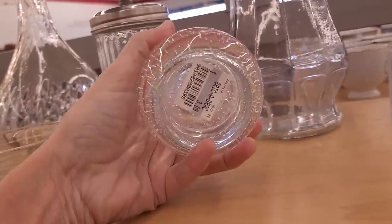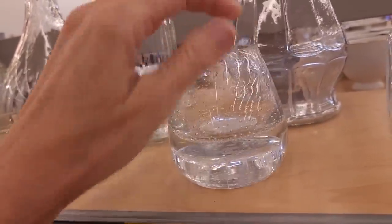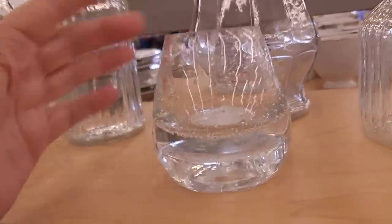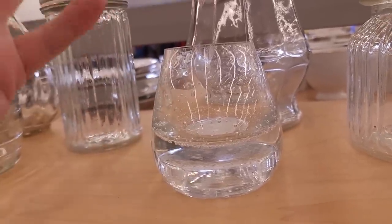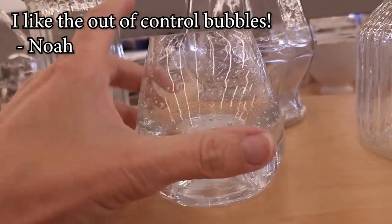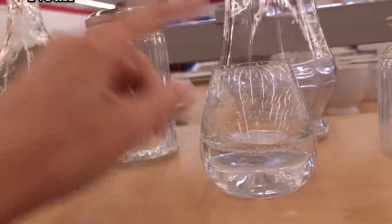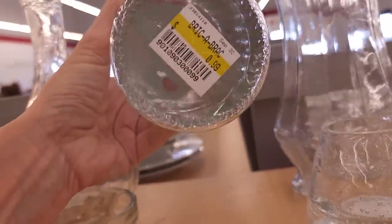Got some bubbles going on in here. That's usually a sign of Mexican glass. When it's not, it's still called a controlled bubble, but it's out of control. I call these out of control bubbles. Not super high quality.